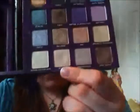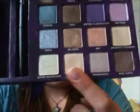None of the shades in this palette are matte. The closest shade to matte would be Virgin, which is right here. It's a really pretty neutral color, but it's a very, very shimmery palette. So if you're someone who prefers matte to shimmer, this is not your puppy. Unless you're one of the people who likes to experiment and you're trying to branch out from the norm of what you usually do, this is going to be a good palette for you because it's straight up shimmer.